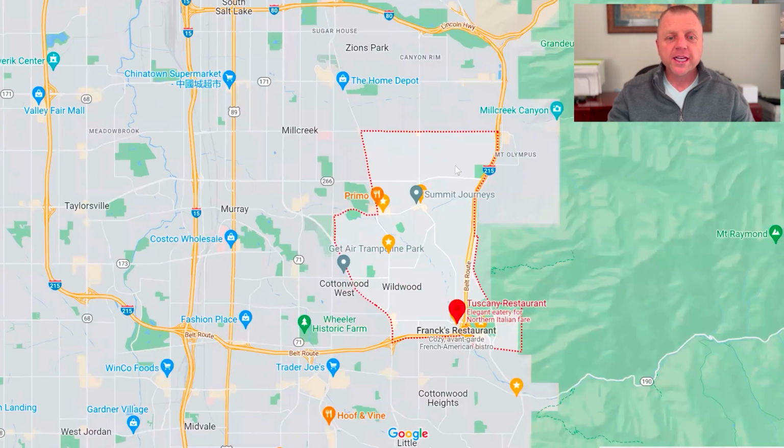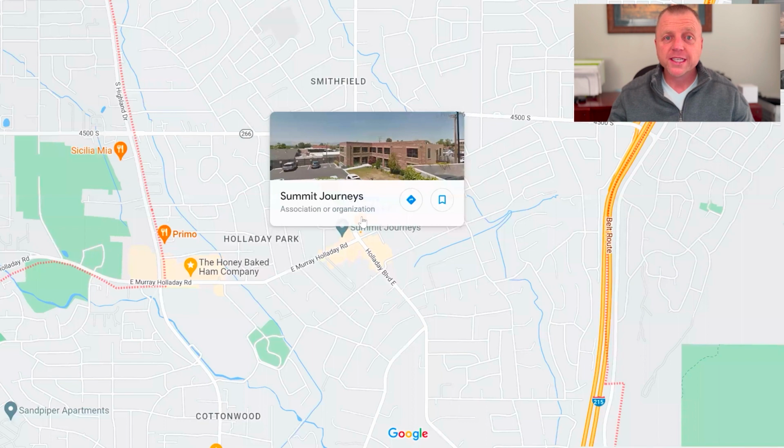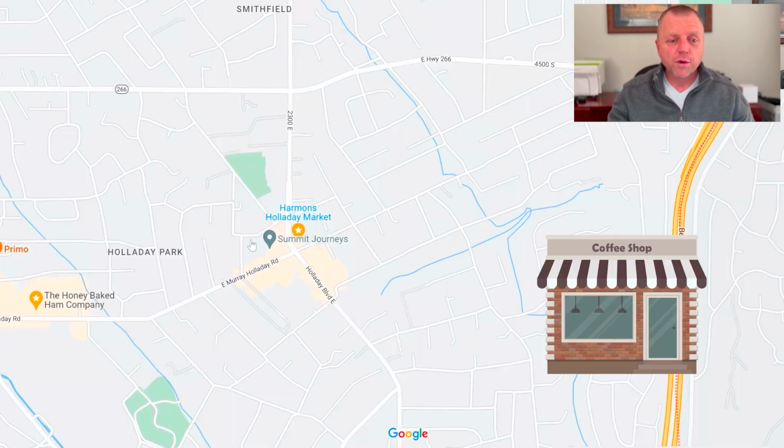Okay, so starting at the north end here, you've got a Harmon's grocery store. This would be probably one of your primary shopping places here. It's a really nice grocery store. It's got a really nice environment to it. Very well kept and clean. You've got some coffee shops around.